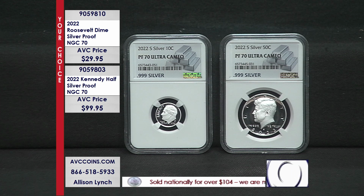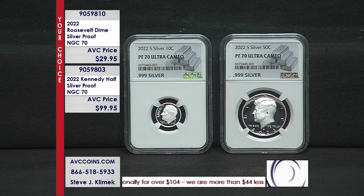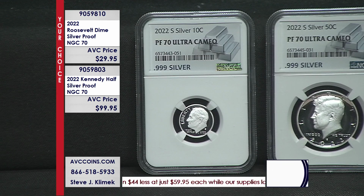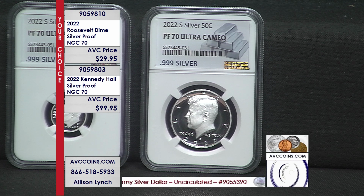This one is loaded, everybody. Now, a couple of things. First of all, they're .999 fine silver. We'll get into more of the details on that in a second. But also, every one of ours is in this very special silver bar label. That label was introduced in 2019 when the U.S. Mint changed the silver proof set to pure silver versus .900 fine U.S. coin silver. So again, .999 fine silver and the silver bar labels. There's a premium for that label. It's incorporated in our price because we don't charge extra for great stuff.